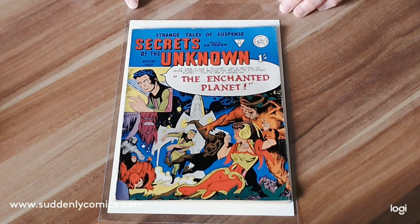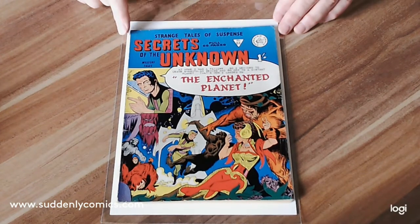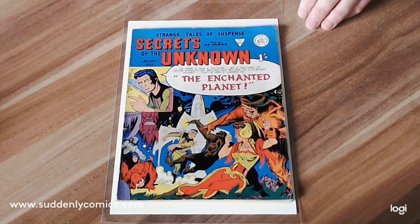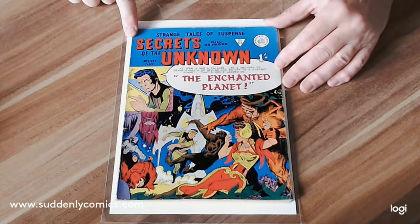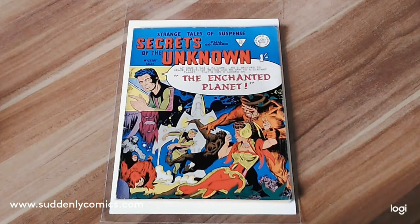So this one I won in a lot. I've just cleaned and pressed this, and it's come up pretty well. As with a lot of Alan Class comics, it's not got a perfect spine, but it's quite nice. It lies flat. There's a bit of chipping along the top cover and a crease down here, but it's in pretty nice presentable condition. As I said, I got this in a lot from a charity auction a couple of months ago. I got a lot of them and I'm just gradually working my way through them.